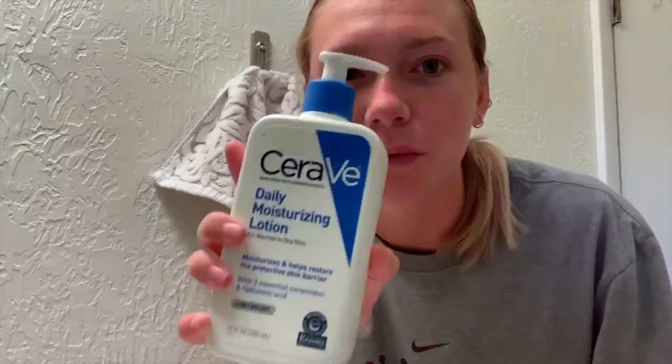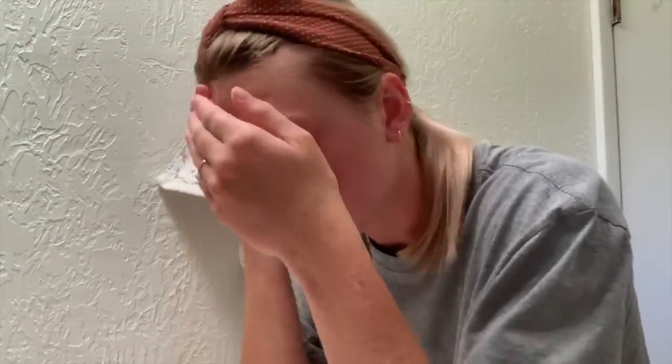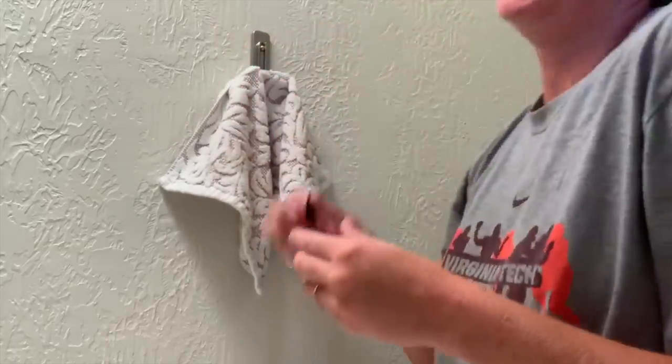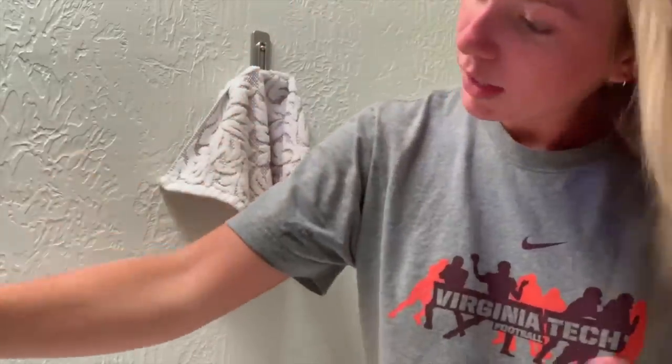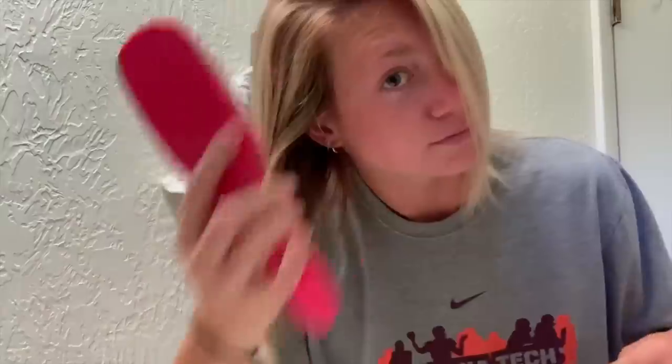Lastly, I like to finish out my little morning face wash routine with this moisturizer, especially now my nose is peeling because we went to the beach and I had sunburn, so I'm going to add some moisture back to my dry skin. Now that I am done with my skincare routine, I'm just gonna brush my hair out. Okay. I'm done with my skincare and brushing my teeth for the morning.